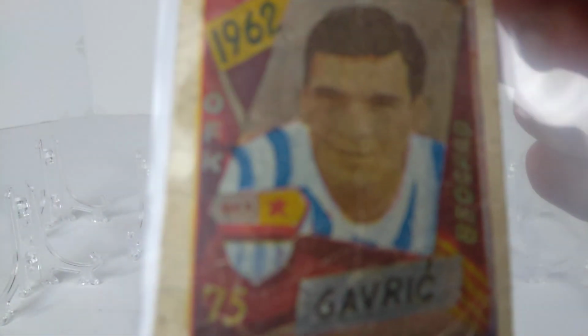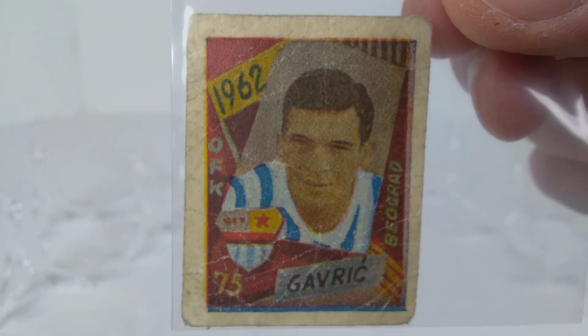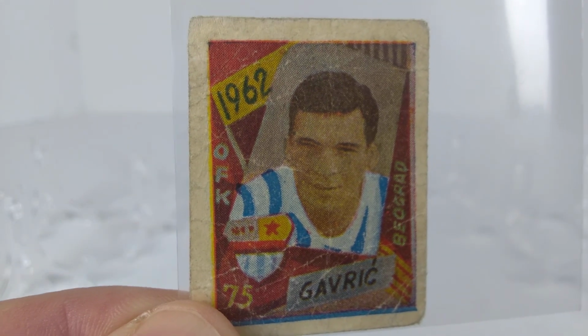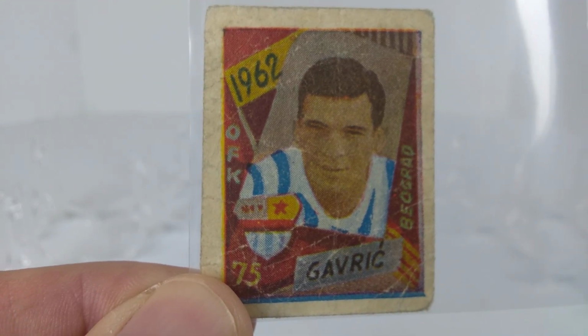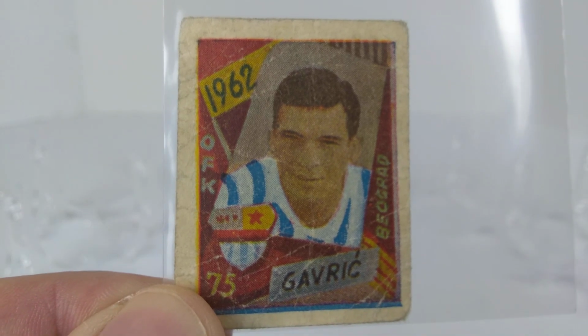Now, what's interesting about him, he went by the nickname Gabo Gavric, and in 1969 he played for the San Francisco 49ers. He was their kicker. Then he played in the North American Soccer League as a player and manager. So unfortunately, there was no card of him with the 49ers.